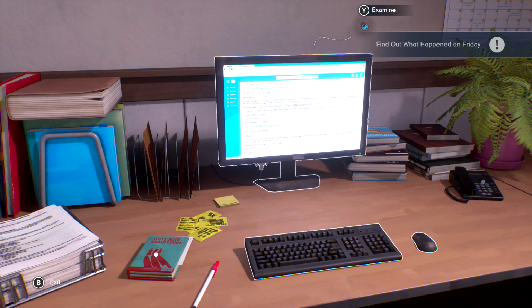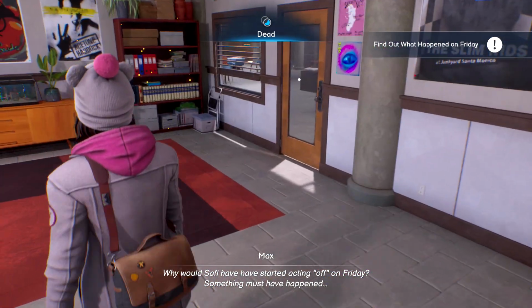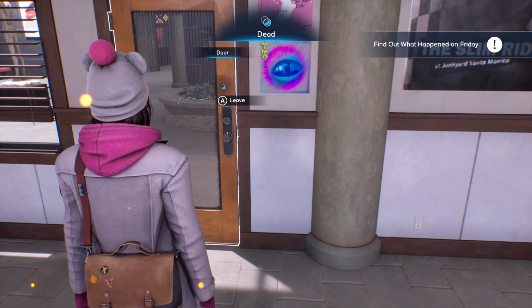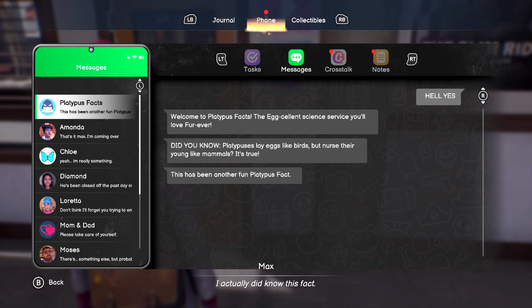So once you are done searching the desk, make sure you open up your phone and check the messages under the platypus newsletter. So hit the back button to open up the player menu. Then right bumper over to phone and then right trigger over to messages. The phone contact is going to be Platypus Facts. All you have to do is just bring that up, and that's going to be what counts for the achievement.